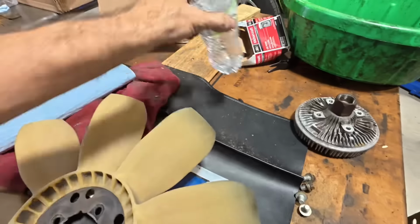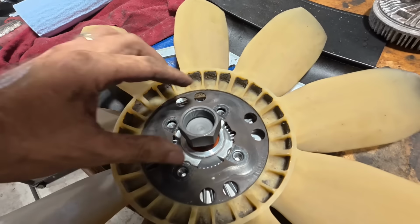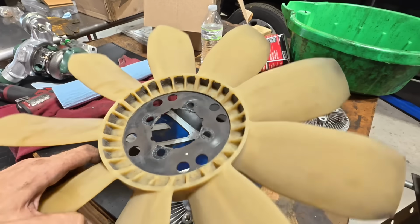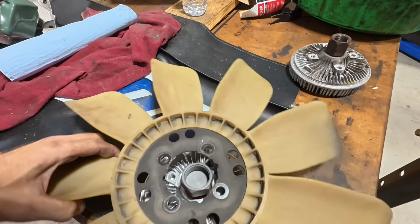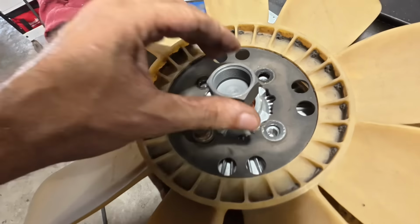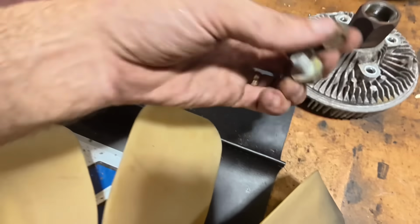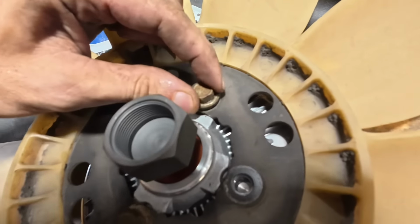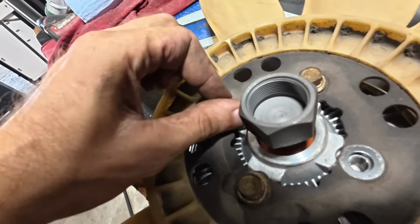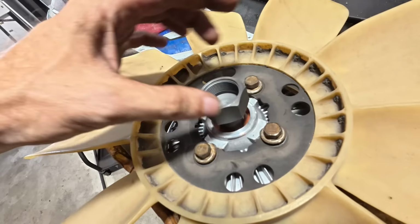Take this guy, get rid of the water. It's gonna bolt up, that's good. What have I done? It goes this way. Had it backwards. Witness marks. Get in there. Thread, thank you. Beautiful.